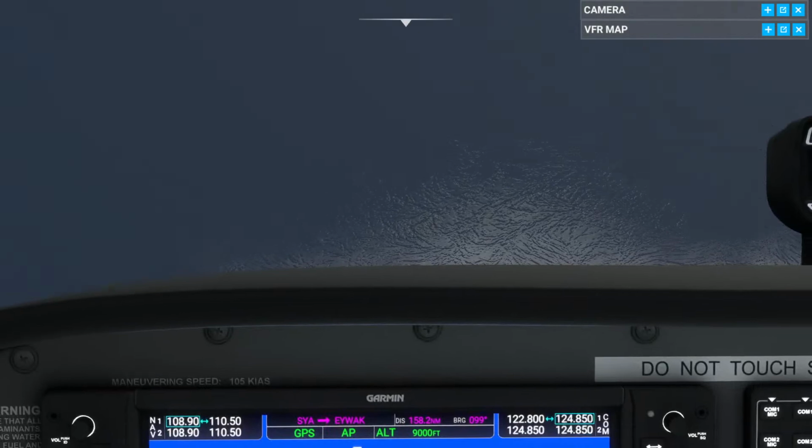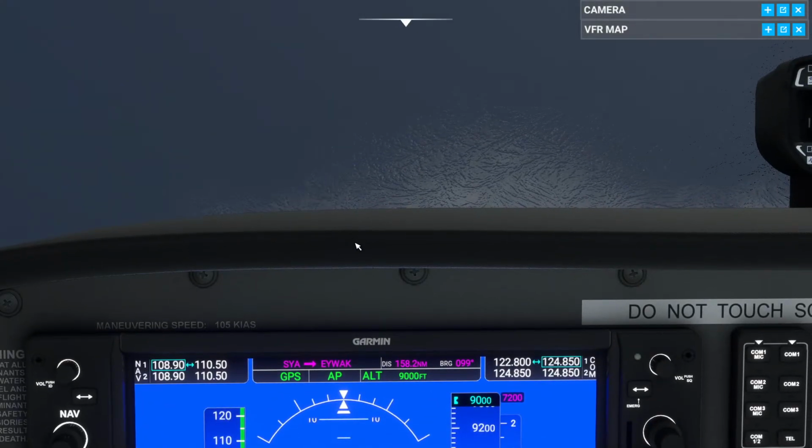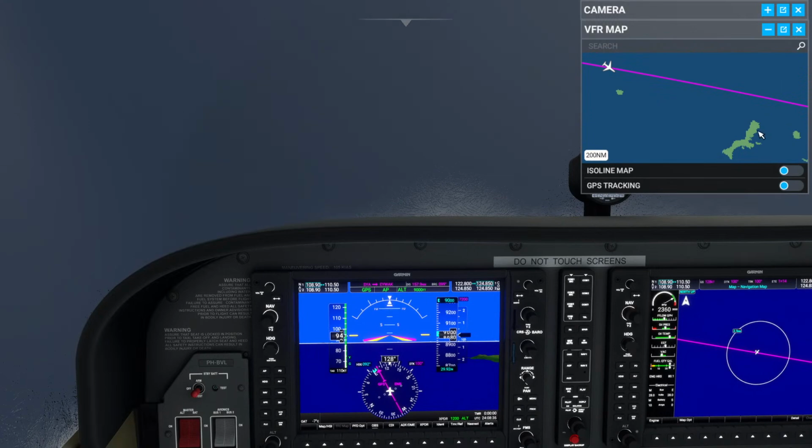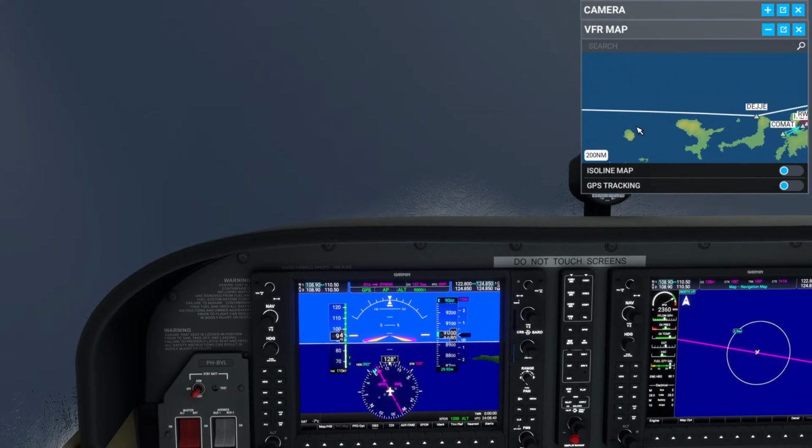From the waypoint, 158 miles. That's 1.5 hours easy, after which we can easily start lining up.